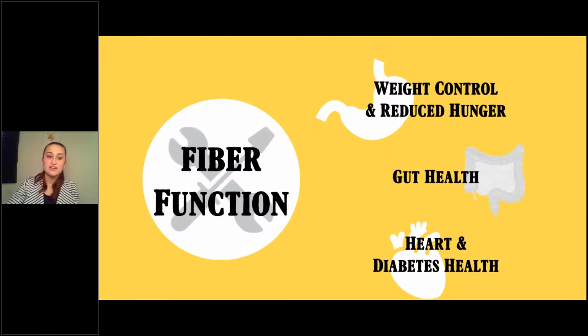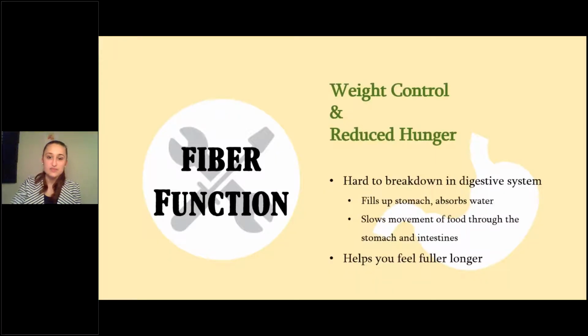Now we're going to talk about what fiber does. Just a quick summation of all of it: fiber helps in weight control and reduces hunger. It benefits gut health as well as heart and diabetes health. First, we're going to talk about weight control and reduced hunger. So how does fiber interplay with all of that?